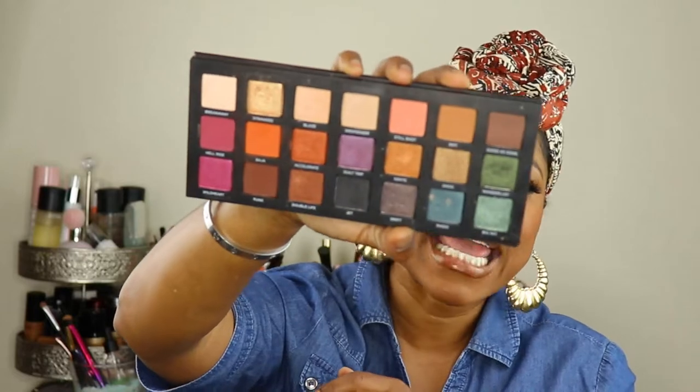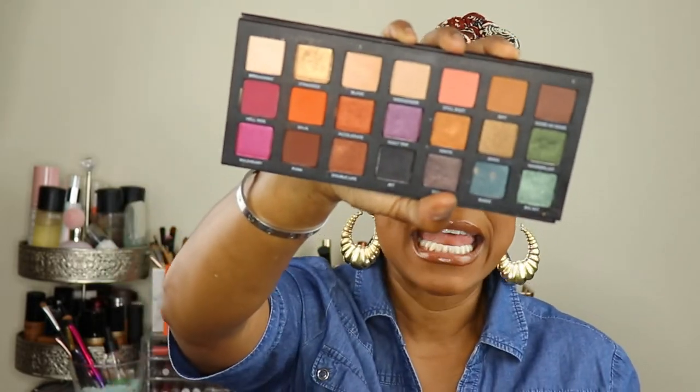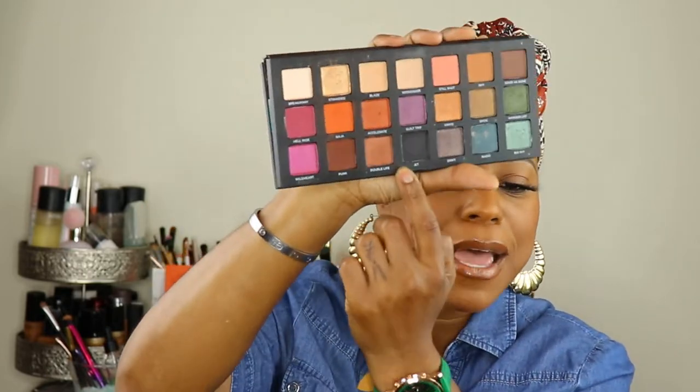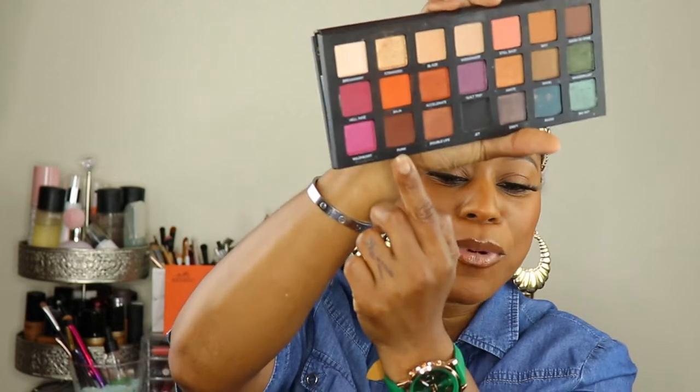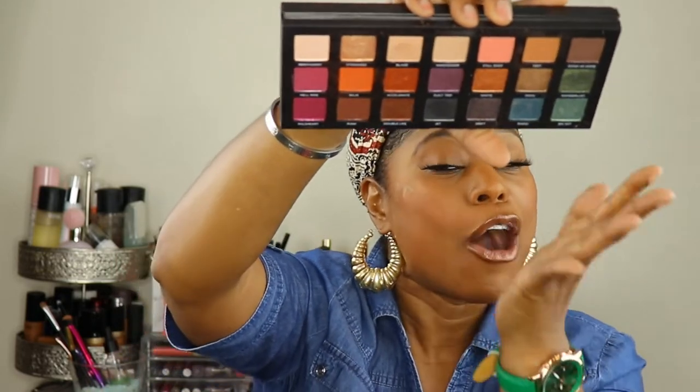It takes you from day to night. It takes you to work. It takes you to meetings. It takes you to date night, a night out with your girls. It has the right amount of mattes, shimmers, your resident black, your resident dark brown for your one color looks. I just love this palette. It doesn't appear to be used, but it is my go-to palette, especially now that I'm really getting into mattes. Thank you, Lulu. All right, so that is my favorite palette.